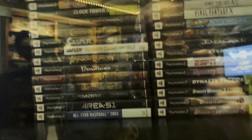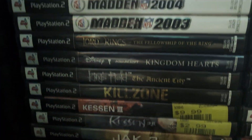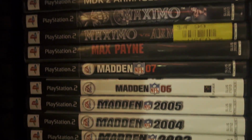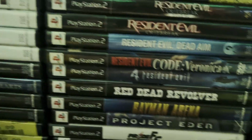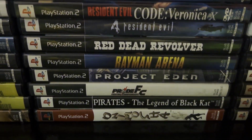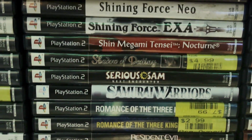It's a great system, don't get me wrong. I just prefer 8 and 16-bit overall. A couple of decent games in there though, like Kingsfield. What else? I sold some stuff because, like I said, I don't really collect PS2 that much, and at the time I was selling it for funds to probably buy SNES games.